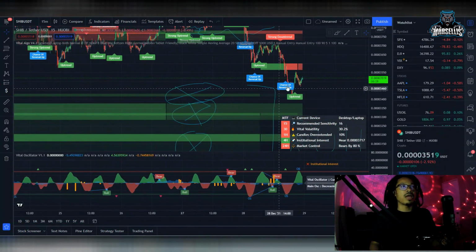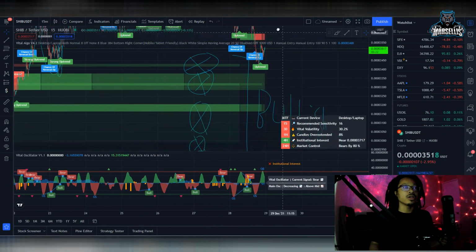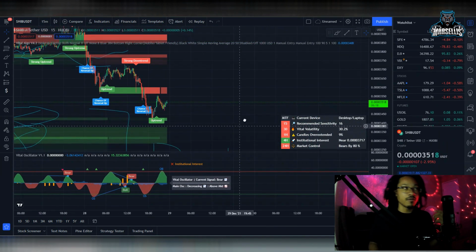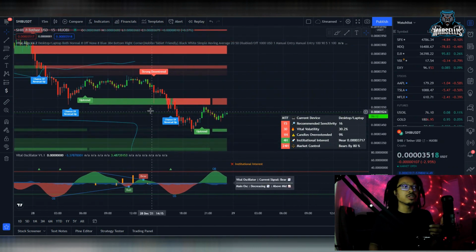So now that we're having this pullback, we pretty much went into an oversold area here. You can see an oscillator on the bottom, but that oversold area came into an overbought area. So you're about to see some more overbuying coming in for Shiba Inu. Now we did get rejected again at this less demand area of supply and demand once we tried to bounce back off of that support line that we hit.